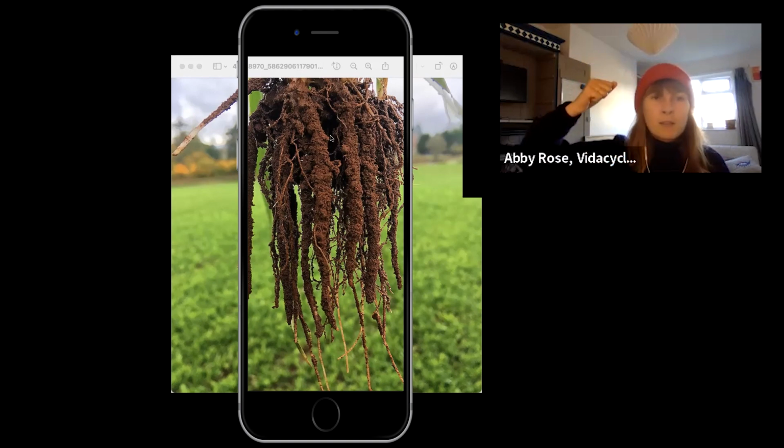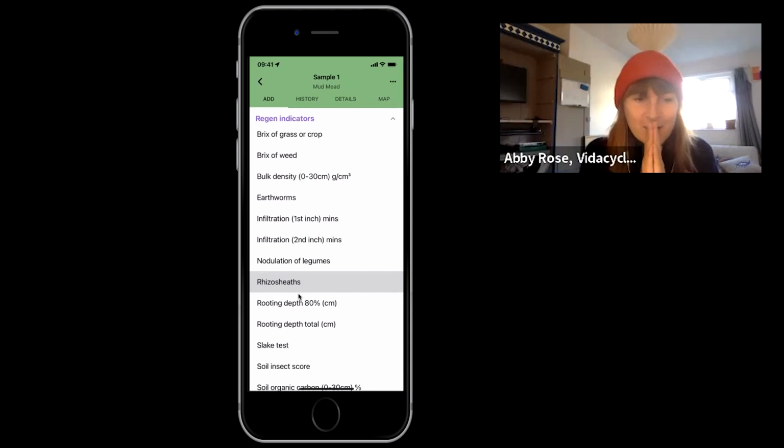Because when you pull a plant out of the ground, it's always going to have some soil on the roots. Well, hopefully always. But if you shake it quite vigorously, we're looking for what soil is really stuck to the roots, like with a glue, essentially. And that's what you can see here, a gluey coating, which is what a Rhizosheath really is. So the last indicator that we wanted to look at is the Slake test.